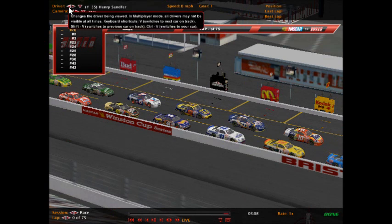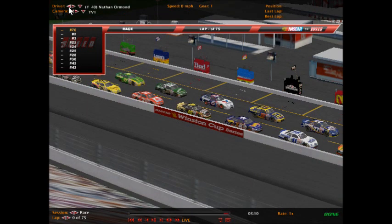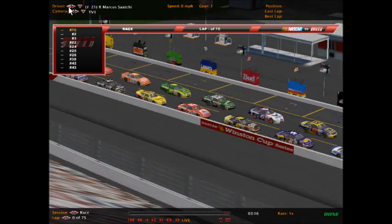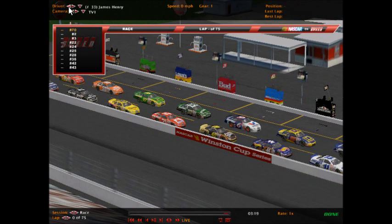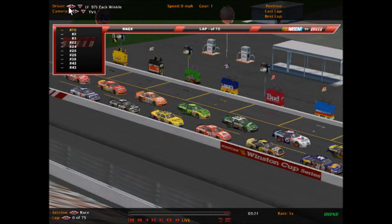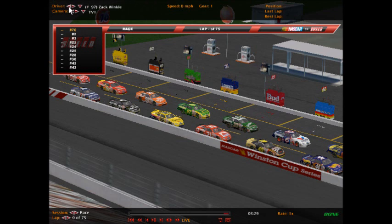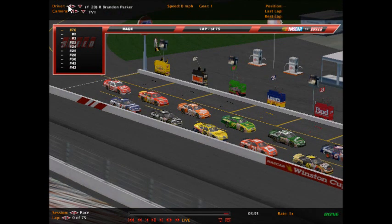Next row down, Henry Sanford in 55 and number 44, Mike Becker. Then it's Jordan Lopez in the Valvoline Ford, car number 6, and beside him will be Nathan Ormond in number 40, the Coors Light Chevrolet. Next row down, James Henry in 33 and Marcus Sachi in 21. Then it's number 97, Zach Winkle in the next row down in the John Deere Ford, and number 26, Ryan Brommer on the outside in the Cheerios Ford.